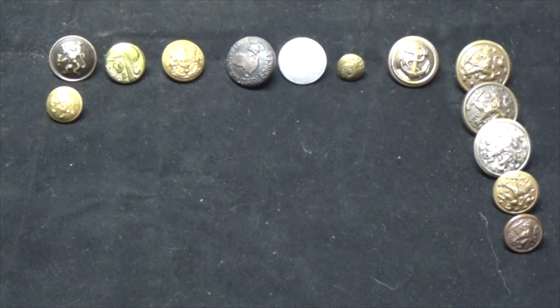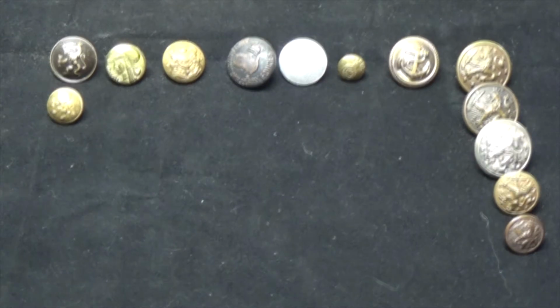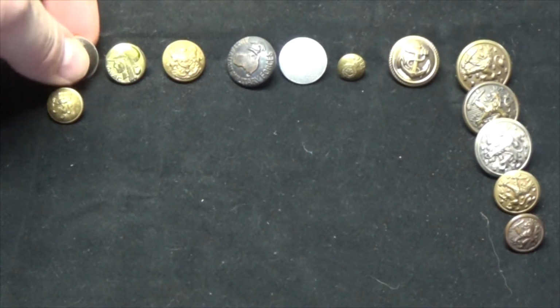Have a look at this. Today we're discussing some buttons which I bought, and yeah, it's pretty awesome if you ask me. So let's start with this first button.